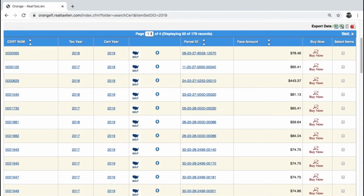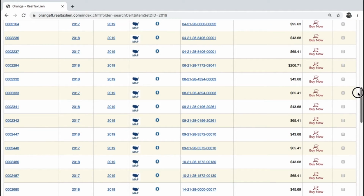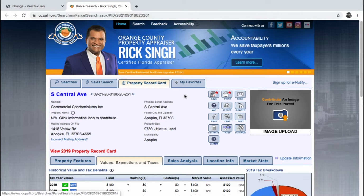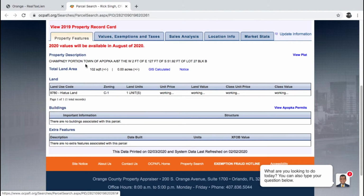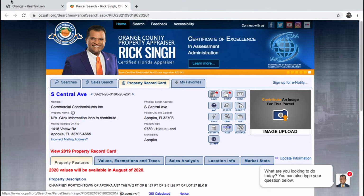So that's the first property. Today I'm just gonna purchase a property. I'm not gonna really do my due diligence. Usually I do my due diligence, but for training purposes, I'm not. So here we go. Look around a little bit, looks good enough, and I'm just gonna purchase it just to show you. 2020 values will be available August 10th.